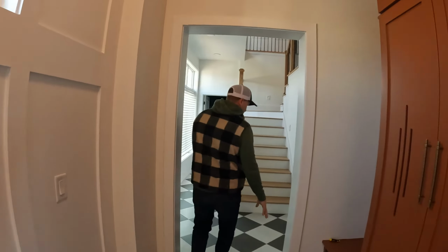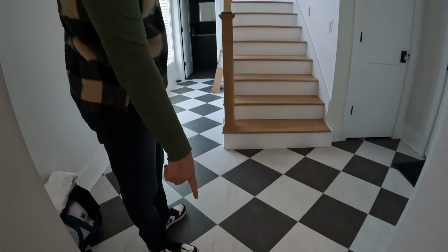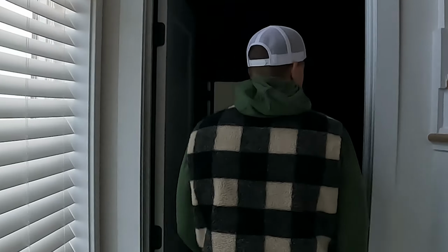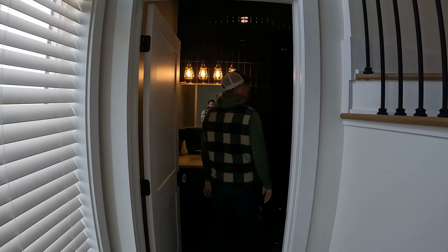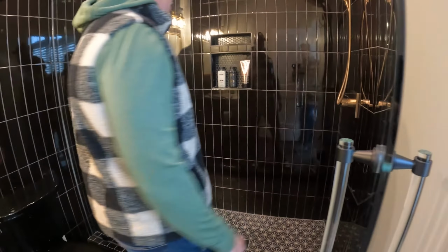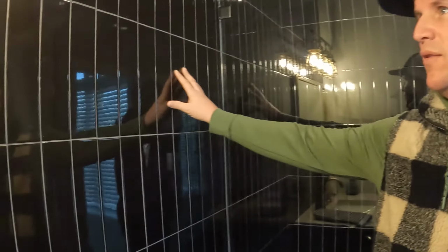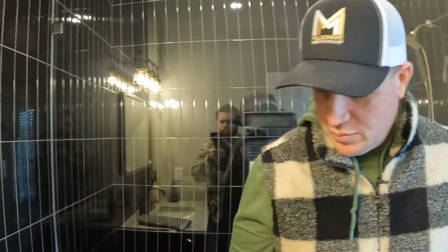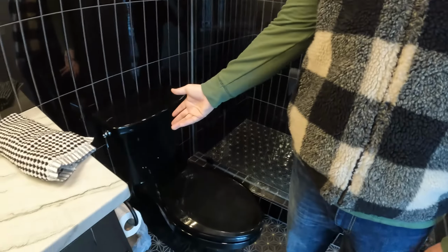This floor was picked by Eden. She's obsessed with this floor. I like the way this came. Had I known how good those blinds were, I would have done them everywhere, because I really like them. This shower will never get used, I don't think. You spend all this money on this shower. I don't think it's ever been turned on. I really like the way this came out. This is like my favorite one. I wish it would have been somewhere else where it was more used. Black toilet. I think this should have been like gold.